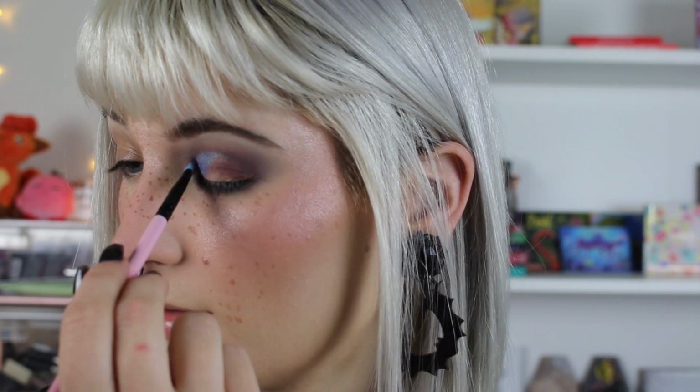How beautiful that shadow is. I also want this to go pretty heavy in the inner corner, but I want it to thin out as I get to the upper part, creating almost like a diagonal with this shadow. Man, this is gonna look so pretty with that purple next to it. I can't wait. And now just flipping that brush over, I'm gonna dip into that purple from that trio.